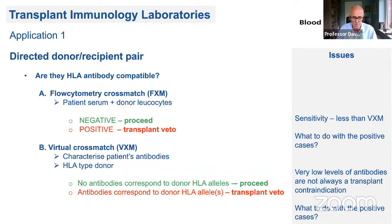And it doesn't need any more testing than that. The virtual cross-match is an alternative, can be done, but this requires the patient's antibodies to be characterized and the donor HLA type known, as I've just shown you. There's actually no absolute necessity to HLA type the patient. There are a couple of issues with this. One is the flow cytometry cross-match is not as sensitive as the virtual cross-match. The detection by Luminex is much more sensitive than by leukocyte flow cytometry. But on the other hand, the very low levels detectable by Luminex aren't necessarily clinically significant. Not in every case. They're not always a contraindication to a transplant. But both methods are of significant practical use.